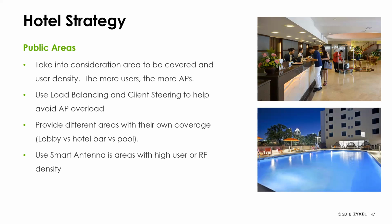When you're configuring load balancing and client steering, you want to create groups based on these physical areas. You don't want a user in the lobby trying to get load balanced to an unused access point on the 5th floor in somebody's room. So you need to split those apart. And that is something we have run across many times out in the field, where people just have one giant configuration, so everything's being load balanced across all APs. Now you need to do it per area to make it much more efficient.